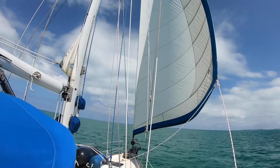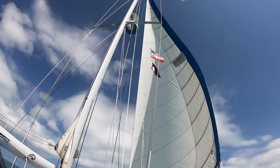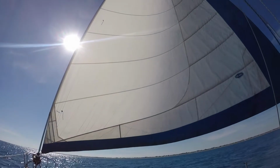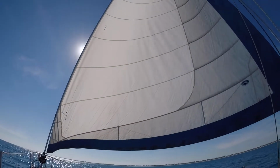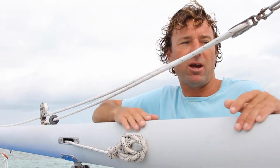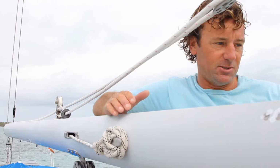When we're going downwind, we tend to mainly just use the Genoa and not even use the main, because the main blankets it anyway a lot, and you run the risk of jibing, an accidental jibe. So if the wind's anywhere behind us and we're going downwind, we'll more than likely just roll out the big Genoa, and that's just a nice comfortable ride.